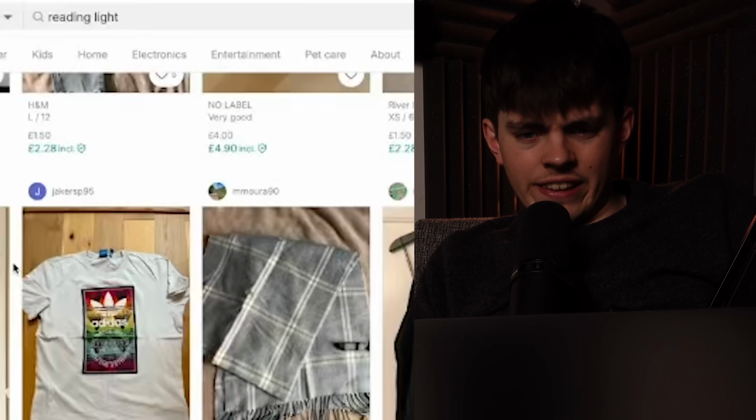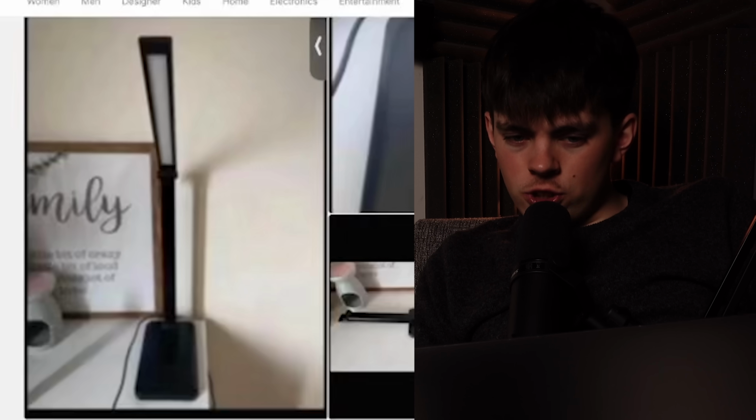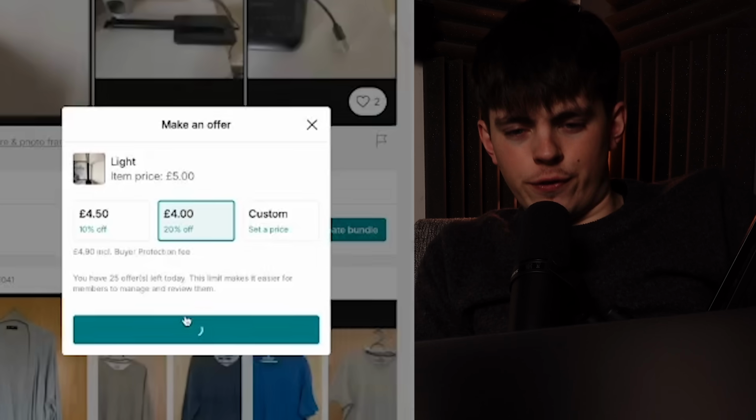In the meantime, we'll look at reading lights. If you want to see me do this on eBay, I think I'll have more chance on eBay because there's so much more. This could work nicely. Reading light. £5. I've seen The Apprentice before and all my instincts are saying offer £4.50. Is that tight? I've offered 4 quid nonetheless.